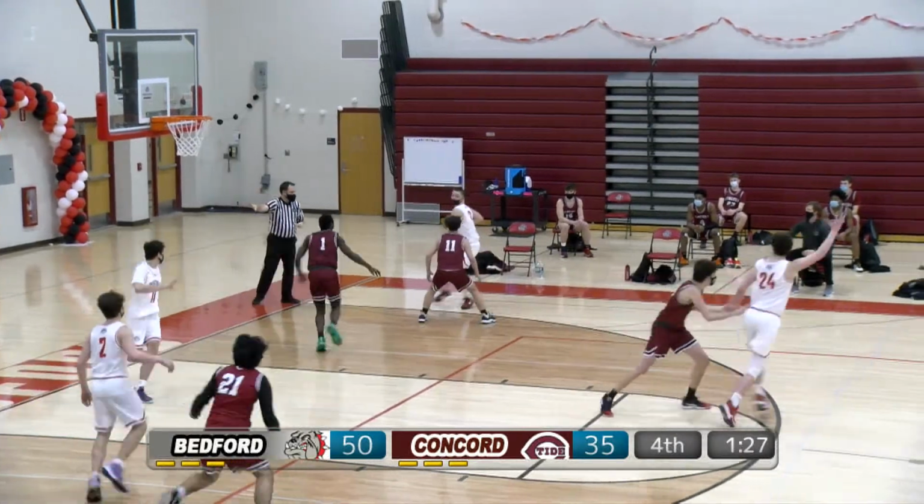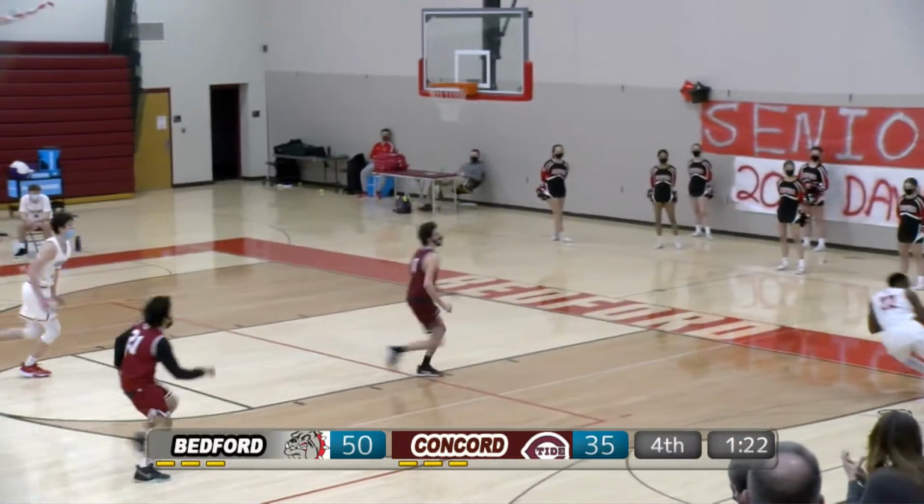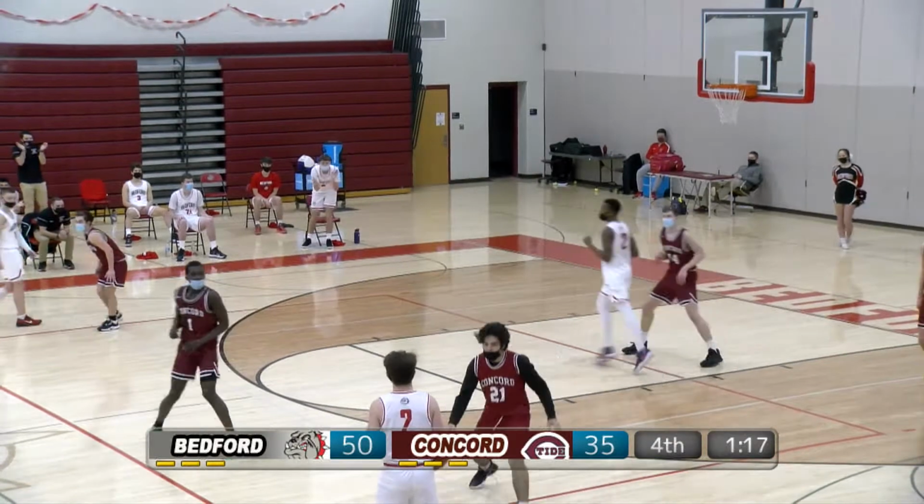Bedford resets. O'Connell has the ball in the corner. He'll dribble lefty, throw the ball deep. Nobody's there, but Kumbani makes a great hustle play, chases it down, and prevents the turnover.